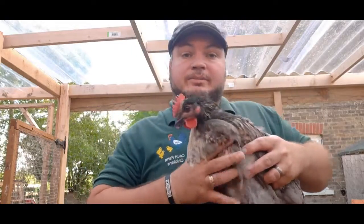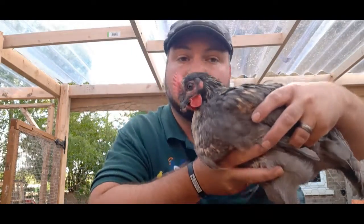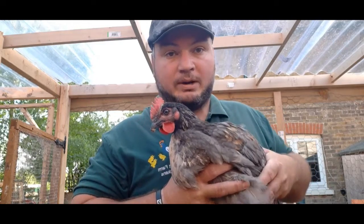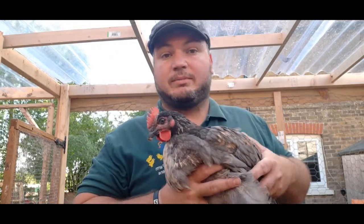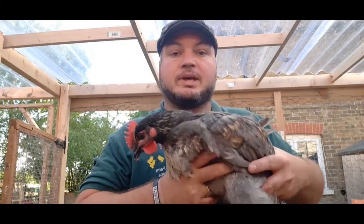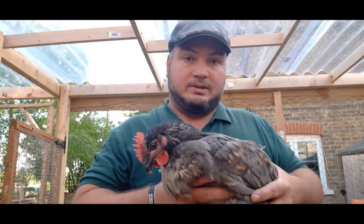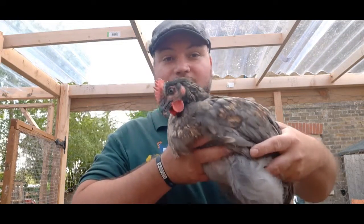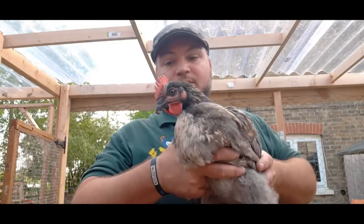But yeah, don't just go on size either. This is obviously quite a big boy, but it is a Bluebell. Bluebell hens are bigger than the other hens. Unfortunately, I just don't have any left to show you. So yes, this is bigger, but the Bluebell breed is bigger. However, if I did have a Bluebell hen, this would still be bigger because it's a boy.